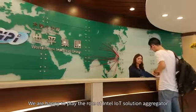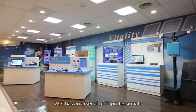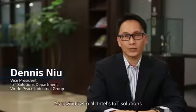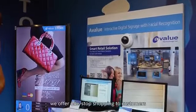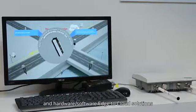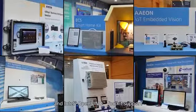WPI is a member of WPG Holdings, the world's number one and Asia's top semiconductor distributor. We are happy to play the role of Intel IoT Solution Aggregator. WPI has an arsenal of IT professionals and more than 30 years in semiconductor distribution. As a window to all of Intel's IoT solutions, we offer one-stop shopping to customers and the right mix of technology and hardware and software edge-to-cloud solutions, even customization suggestions and Intel OpenVINO toolkit support.